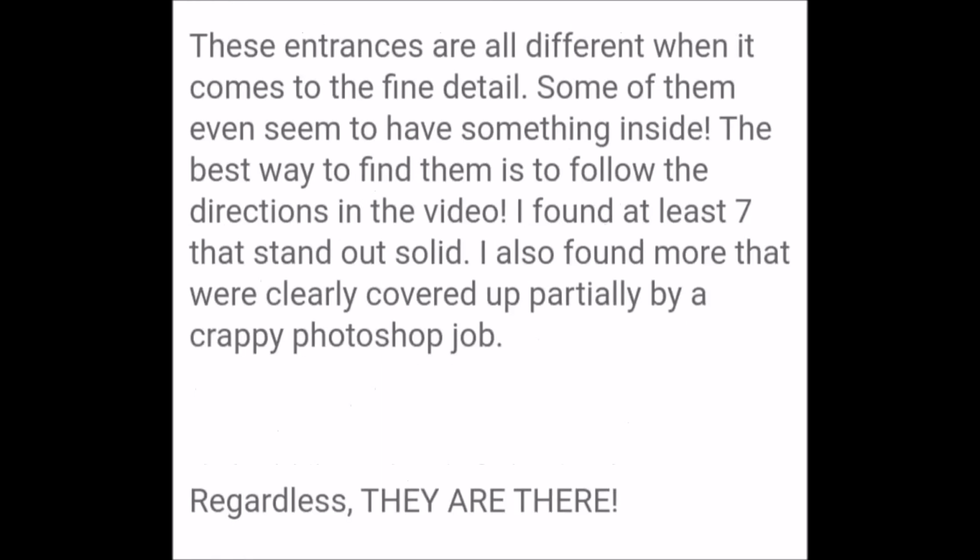These entrances are all different when it comes to the fine detail. Some of them even seem to have something inside. The best way to find them is to follow the directions in the video. I found at least 7 that stand out solid. I also found more that were clearly covered up partially by a crabby Photoshop job. Regardless, they are there. And that is the end of this article.